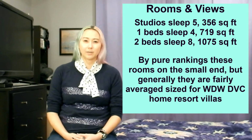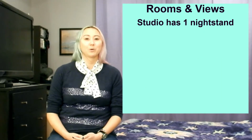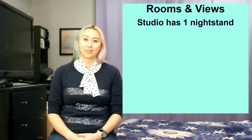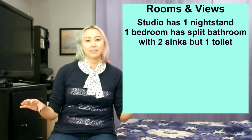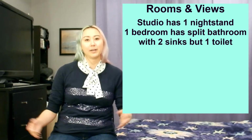As far as room quirks, there really aren't a ton worth mentioning. The bed in the studios does only have one nightstand, so one person is going to have to be fine with their phone being far away from them or leaving it on the floor. The one-bedroom accommodations feature that split bathroom layout, so you do have two separate sinks, although there is only one toilet. But it is nice to have two separate areas for folks to get ready in.